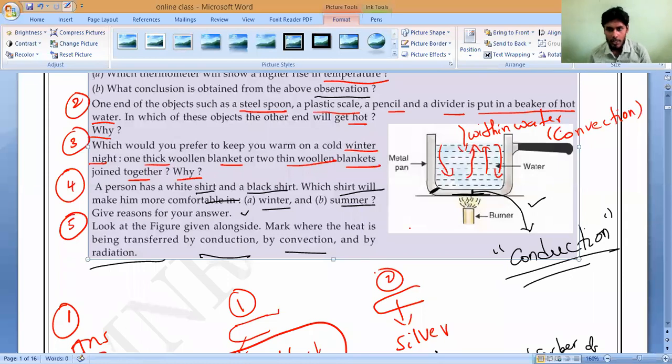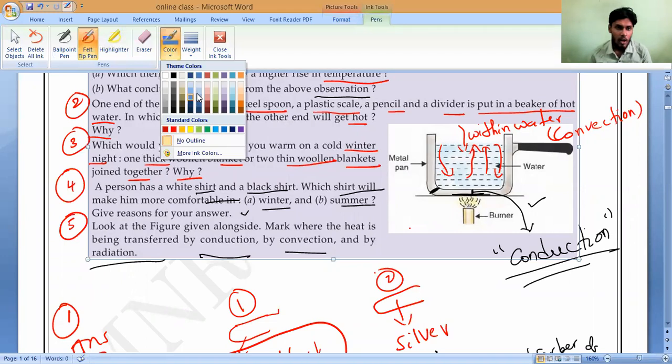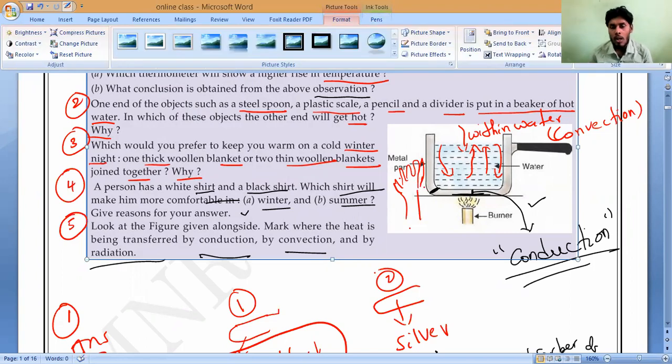So now, where will radiation take place, Hari, Mari? From the top, sir? Not from the top of the vessel to the water. See, here the bowl is burning. If I keep my hand here somewhere, what will happen? I will feel warmer or not? Without touching it itself, yes. So not touching, if I keep just here, close to this, also I will feel warmer.